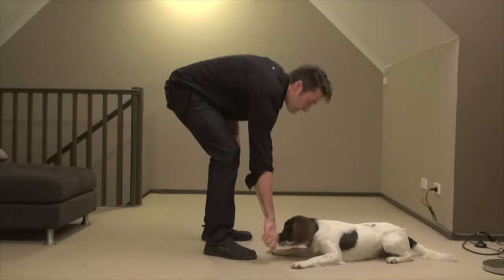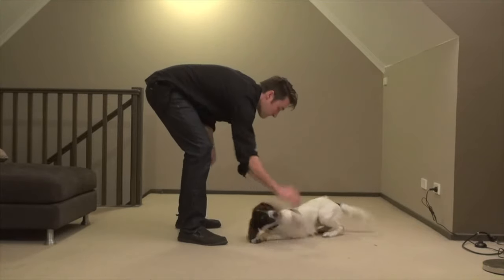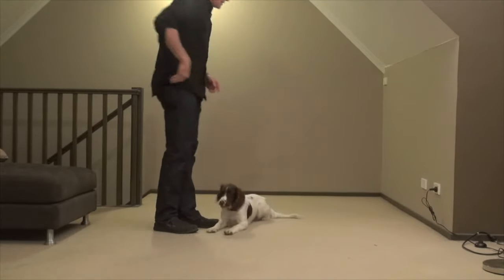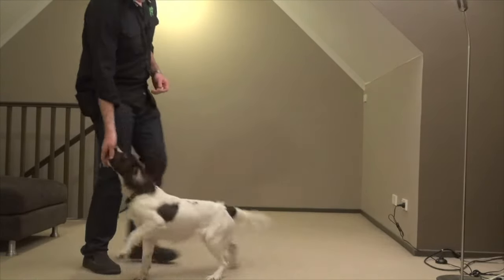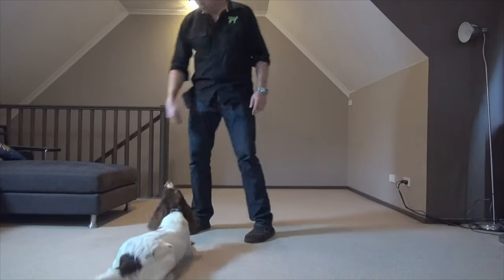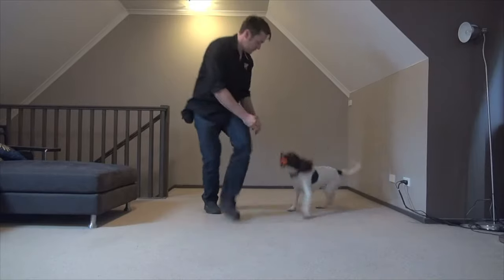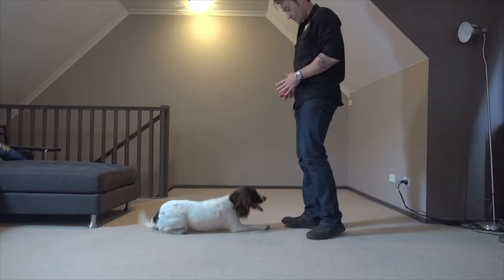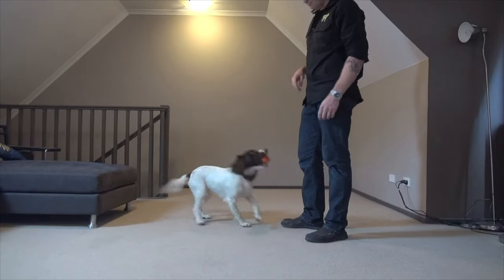As the puppy learns the command, we can phase out the lure and start rewarding with a toy. Roll. Yes. Roll. Good girl. Roll. Yes. Oh my God. Yeah. Roll. Yes. As you can see, this is a trick that's very easy to achieve and can be used to show off at the park.